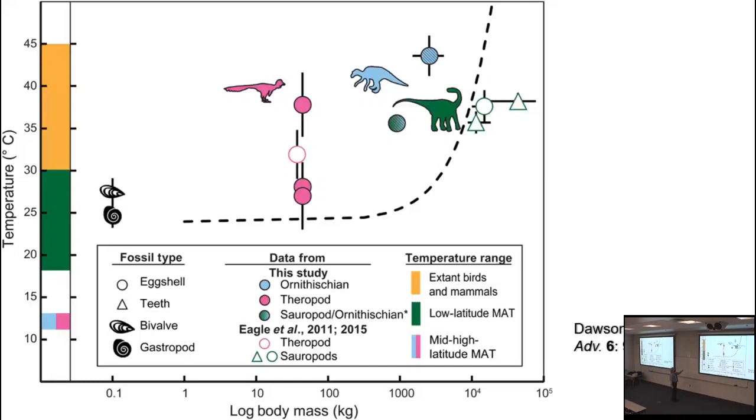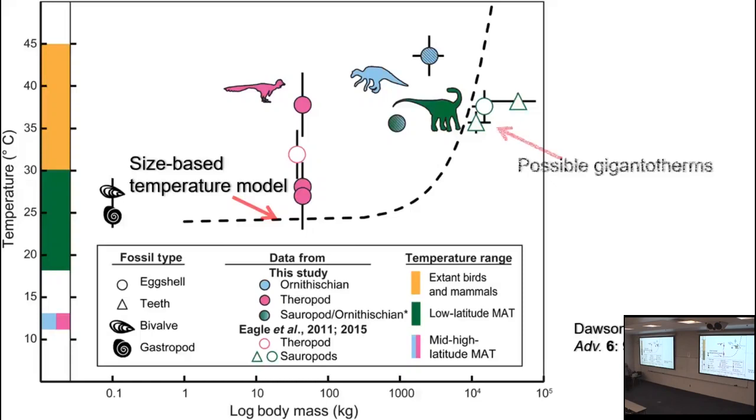And we see here reflected in the dotted line the size-based temperature model reflecting gigantothermy. That as you get larger and larger, you're going to have a higher temperature because you can't dump heat. And we see that maybe some of the big sauropods could potentially be gigantotherms. The temperatures are consistent with the gigantothermic model, but these theropods and these ornithischian eggs do not show that. They do not reflect that. They show body temperatures that are inconsistent with gigantothermy in the mom.